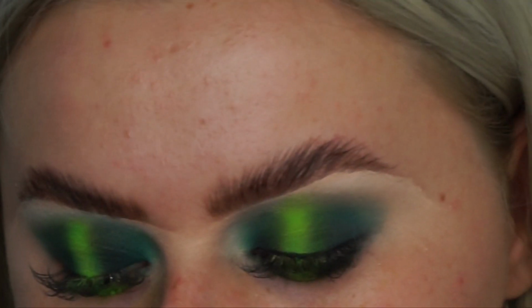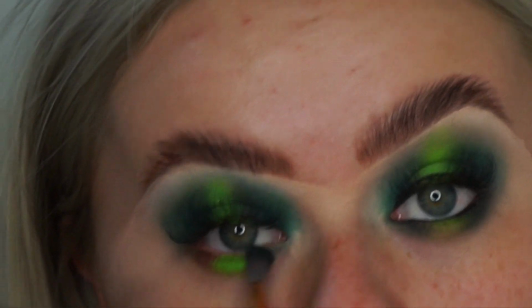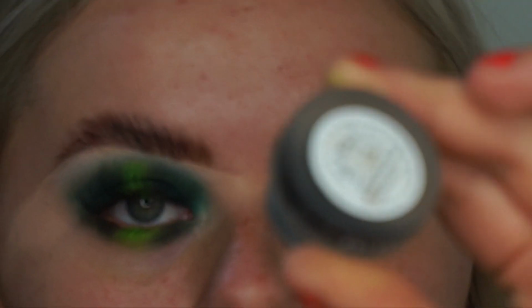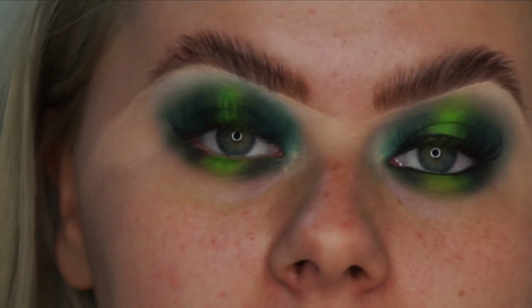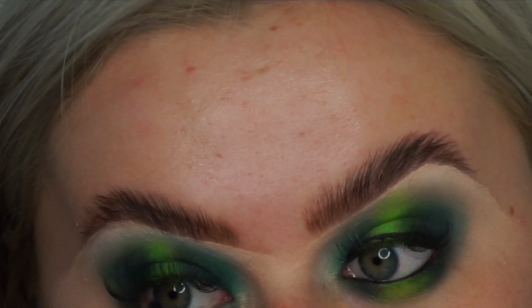Taking the small fluffy brush, and I'm taking Nuke and Lights Out, so that was the first colour we used, and then the black together, and running this along my bottom lash line. And then I'm just taking my Maybelline 24-hour gel eyeliner with the brush that it comes with, and I'm just going to apply this into my waterline and do a thin line on the top where my lash line is. And this is just going to help blend my false eyelashes in and also make the green stand out even more.